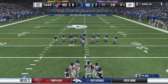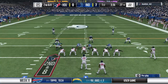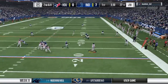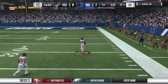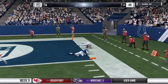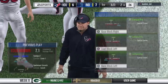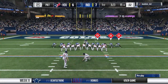So the offense looking at a 2nd and 8. Here we go. Green, 30. Throwing, Osweiler. Eluding the pressure right. Completes it to Miller. Touchdown, Houston. Braxton Miller, his 3rd touchdown now on the year. And the Texans are an extra point away from tying this football game.